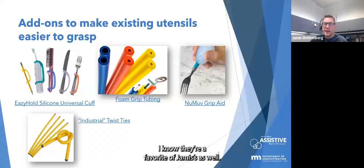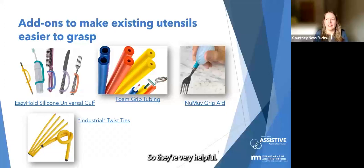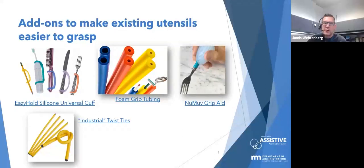I've actually used it for a crochet needle for somebody to crochet. They're very durable. They're very grippy. I like that you can put it in the dishwasher and use sanitation on it and it doesn't break down. So they're very helpful. Yeah. And they're pretty inexpensive and they usually come in multi-size packs. I want to say they're around $20 for a pack of four or five different sizes.